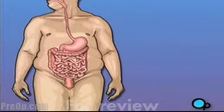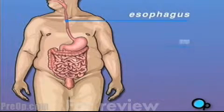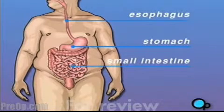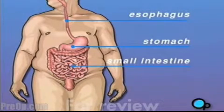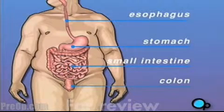Food enters the body through the mouth, travels down the esophagus, where it collects in the stomach. From there, digested food passes into the small intestine. Nutrients taken from the food pass from the small intestine into the bloodstream. Waste travels to the colon and leaves the body through the anus.